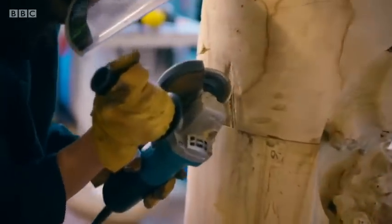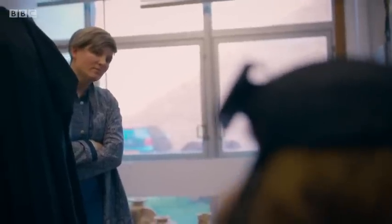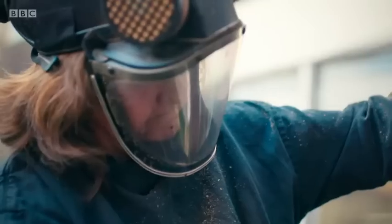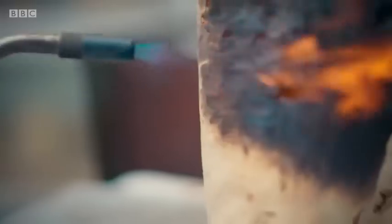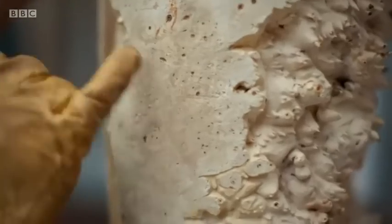But transforming a tree trunk into sculpture that resembles ceramics is an arduous process. First, Eleanor makes the most of the natural burr shapes by polishing the large areas and chiseling out the smaller ones. Where I've cut across the burr, this is now translated in a different texture, really. So when it's scorched, you can see all of that patterning.